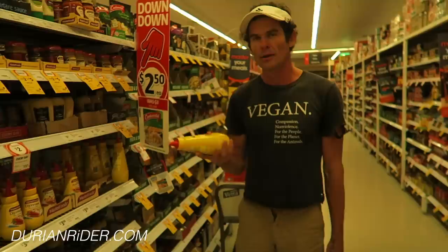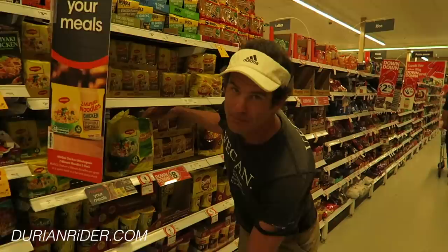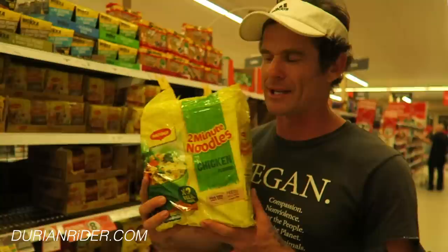Got mustard here. Everyone loves a bit of mustard on their vegan hot dog. Beautiful. Easy. Mustard goes in. I put mustard on everything. I put mustard on my bananas, put mustard on my mangoes, mustard on my veggie meat, mustard on my own meat. And tuna noodles. These are all vegan as well.